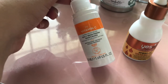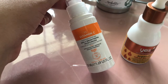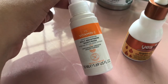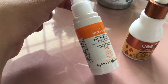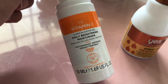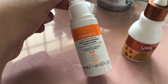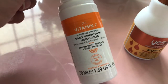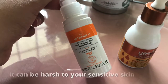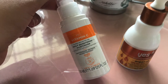So moving on to what I use as a serum, and I will also tell you if it's best to use in the morning or night. It's a PS Vitamin C Daily Moisturizer. It's a pump bottle, and the product itself has a gel cream texture, and its scent is so orangey. It applies nicely to your skin and leaves your skin so fresh. I personally prefer to use it in the daytime. If you use it in the nighttime, it can leave your skin more dry than it does good. So it's better to use it along with another moisturizer, and that's why I use it in the daytime.